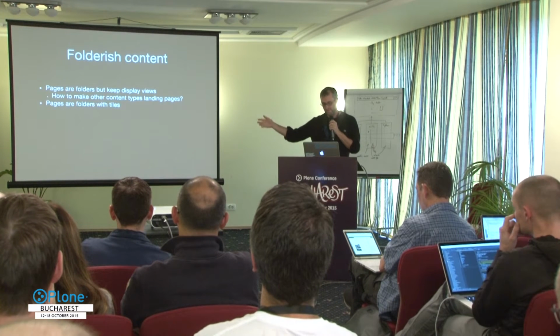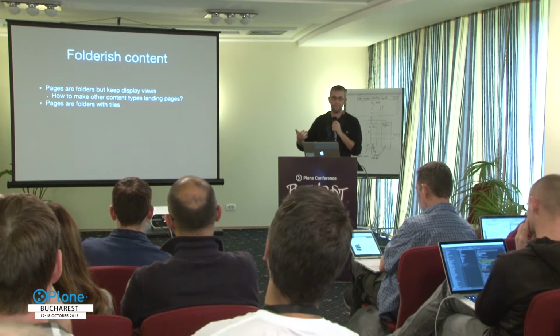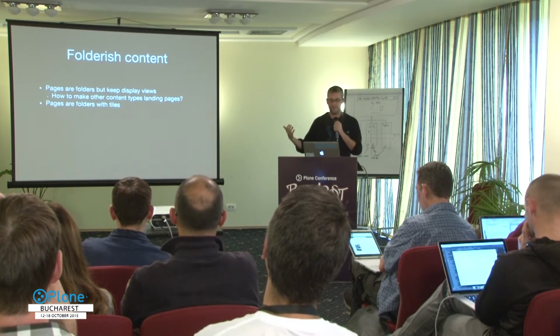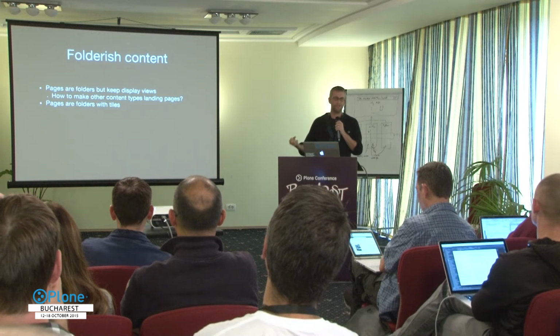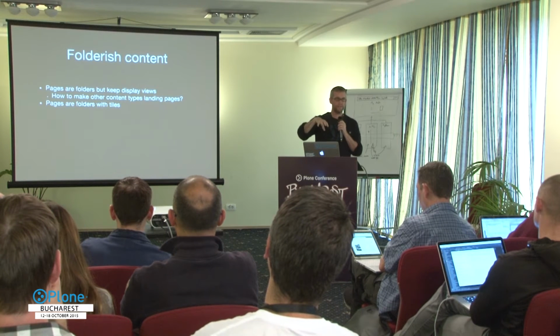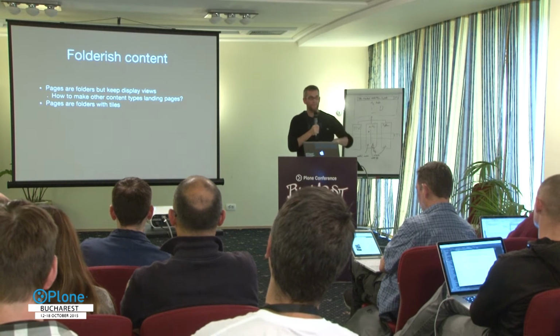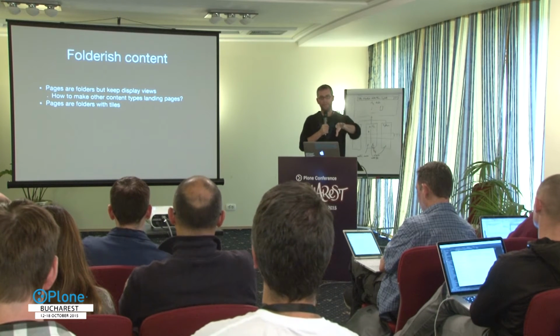So then there's the idea that if you have only pages, and the pages are folderish, and then you can have tiles, then collections become a particular tile type. If you want just a listing view and nothing else, then you've got one tile that you place in there, and that's your listing view, essentially. So you get rid of display views, you replace them with tiles.